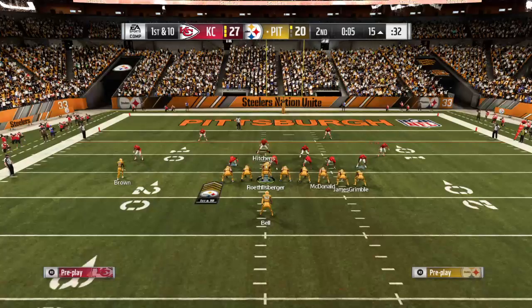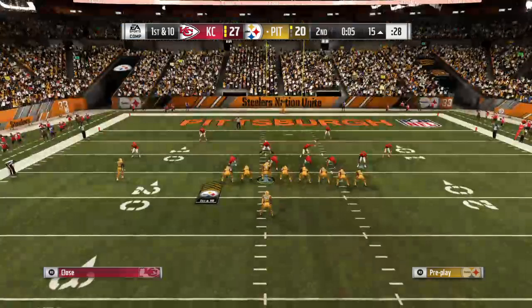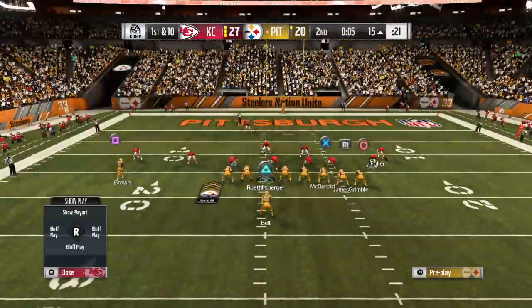4 down. 8. Focus. Let's go, deep, tighten up.